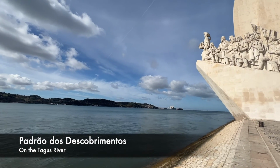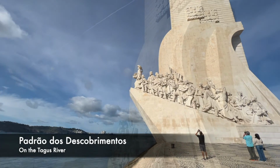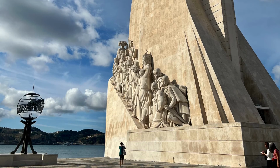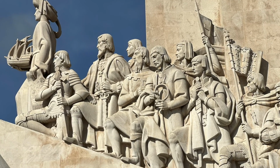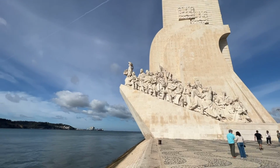Now, in English, this is called the Monument of the Discoveries. Don't even get me started on trying it in Portuguese. It sits on the northern bank of the Tagus River in the Santa Maria de Belém, Lisbon. This monument celebrates the Portuguese Age of Discovery or Age of Exploration during the 15th and 16th centuries.